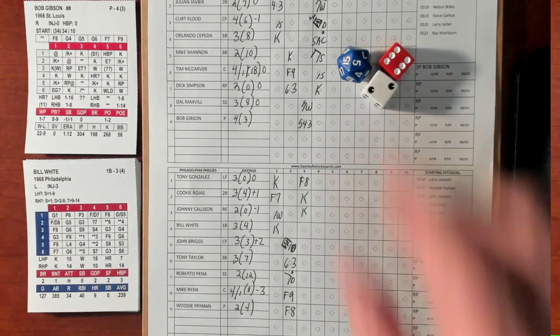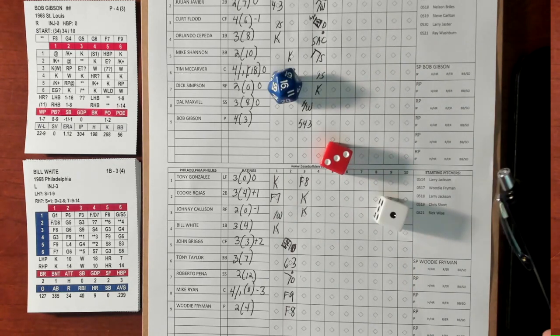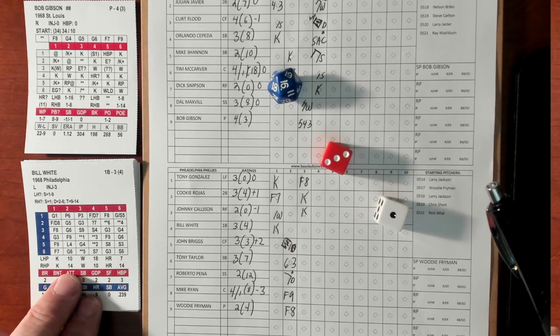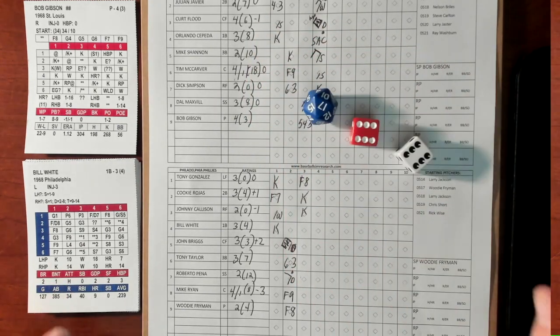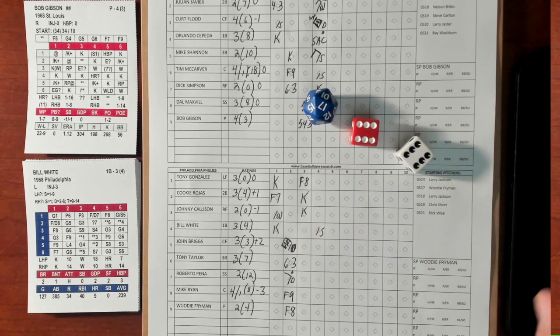Okay, so we got Bill White, Johnny Briggs, and Tony Taylor. 3-1. K-Chance versus a righty. 14. No adjustment on that. 16. So we move on to White's card. 6. Single past the shortstop for Bill White.